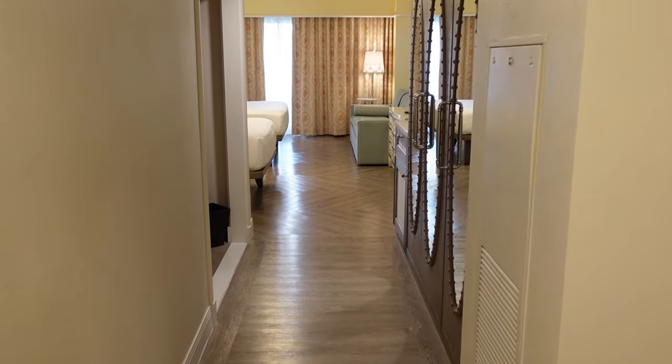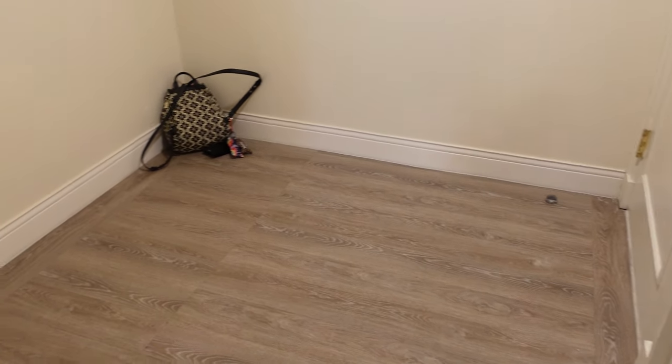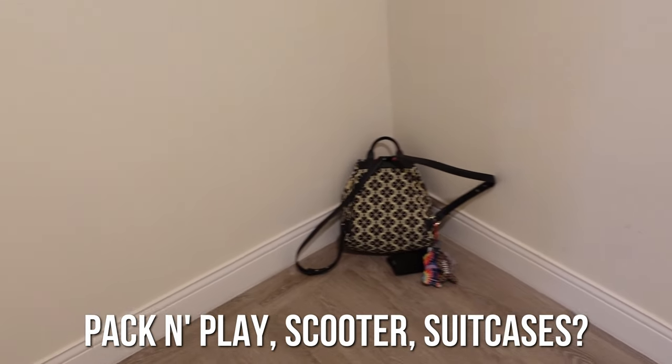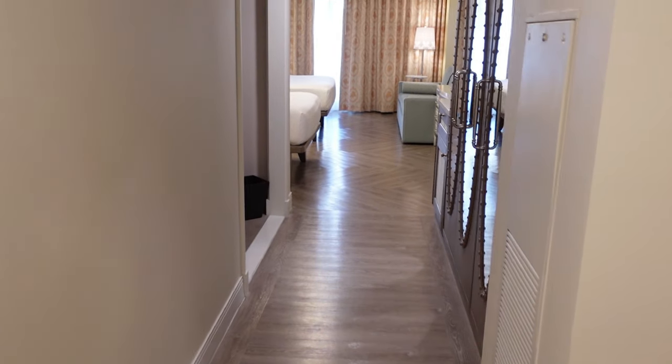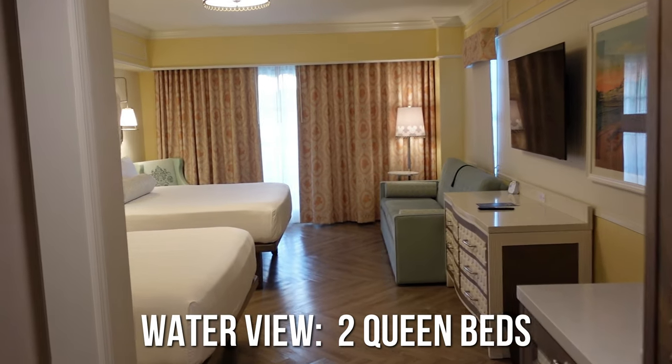Ooh. All right, we're in. Before we go further down, I wanna show you this. Look at all this space. Sorry, my bag's in the corner. This is a big amount of space for a pack and play, a scooter. This is why deluxes are awesome. Just a heads up. We're gonna go straight in. I do have a standard room, at least I think that's what I booked.